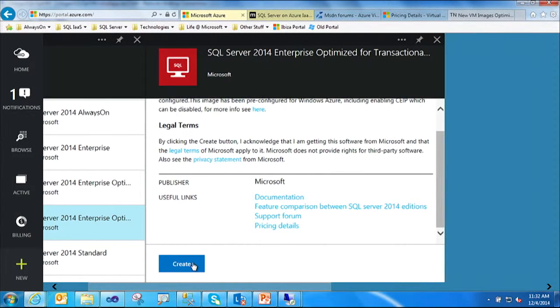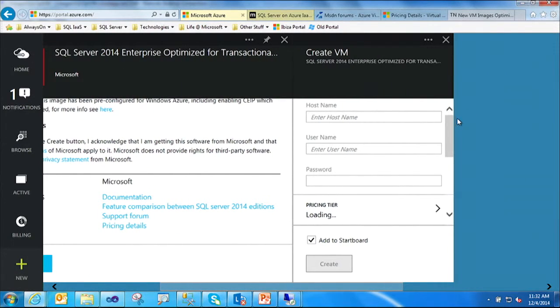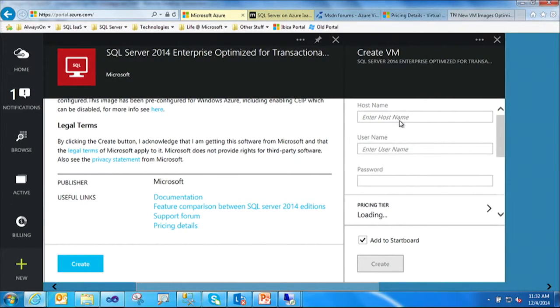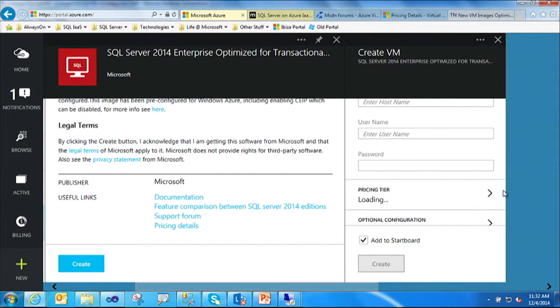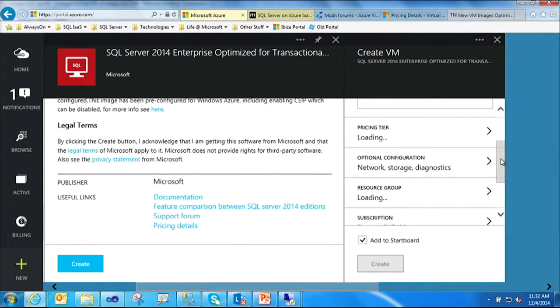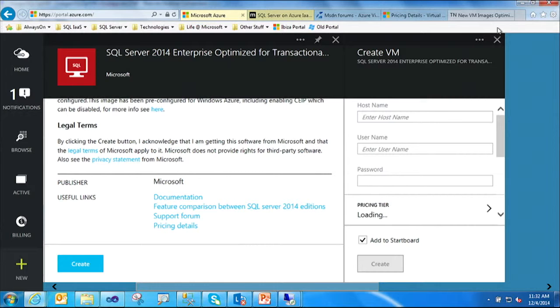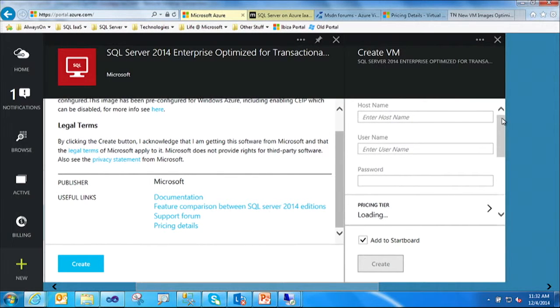Right. So we go and create here. We bring this blade, and this will ask me for some information. So the first part is the name of the host, right, and then the name of the user. Sorry, this is moving a little bit. Okay, so it's still loading. It's asking me about the pricing tier. So the pricing tier is, again, the size of the VM. So I'll be able to select what VM size I want, and then show me the price for that. Some information about network, storage and diagnostics, so I can specify the VNet, where to store it, and finally the location, right? So this is still loading. It will take a little bit of time.